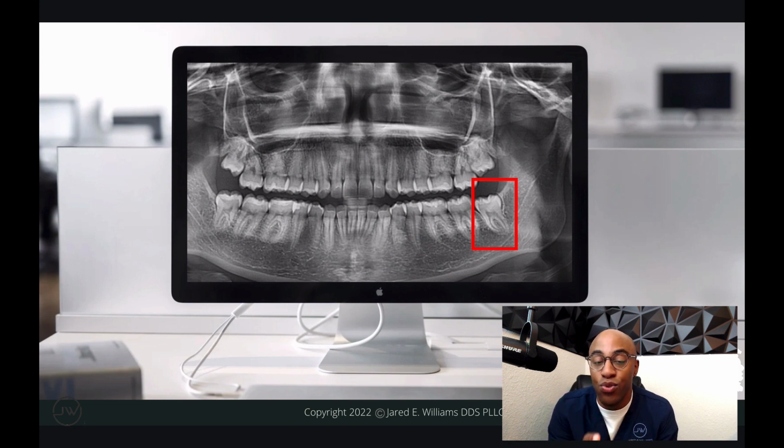So I know a lot of docs are like, well, what about intraorally? Well, if the tooth is visible intraorally, you have to have access to it in addition to reading the pano or the CT. So, gotcha. With that being stated, this is what I want you to do: follow the bone and just follow the smooth transition.